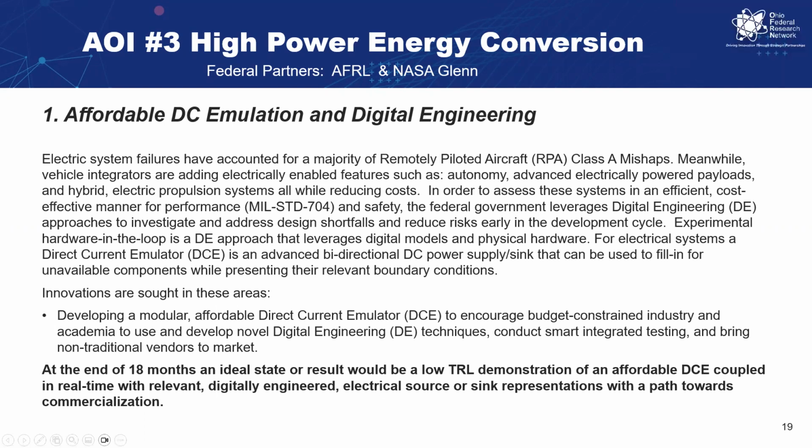Yes, hello, my name is Chad Miller. I work at Wright-Patterson Air Force Base. I've been a civil servant for the last 18 years. Most of that time I've spent doing modeling, simulation, and hardware in the loop. The first topic today is called the affordable DC emulation and digital engineering. So this topic's both a DC emulator as well as a coupling to digital engineering.